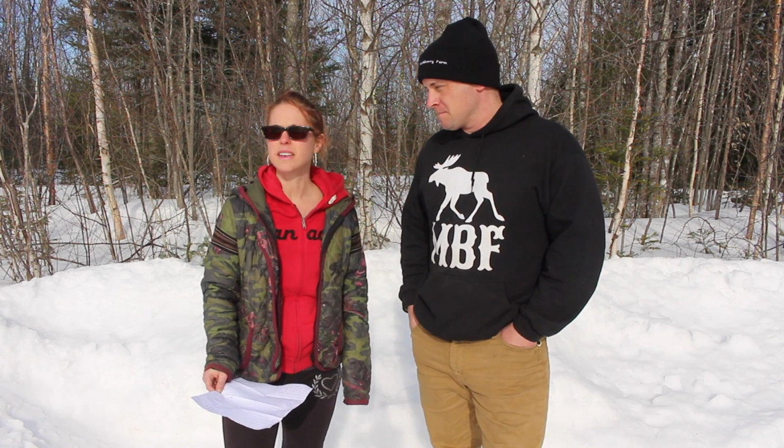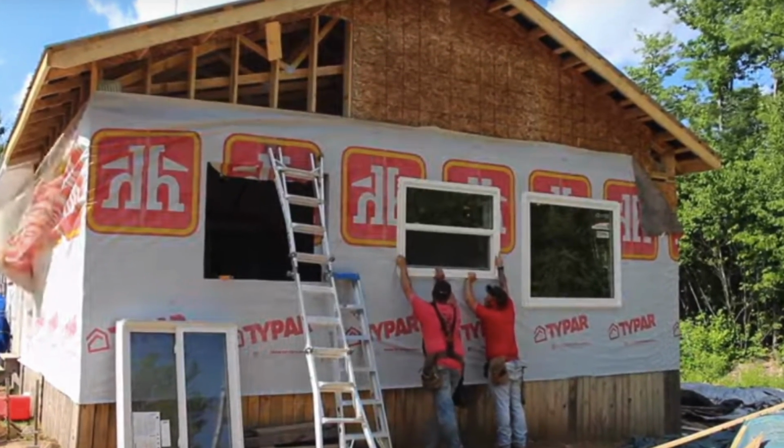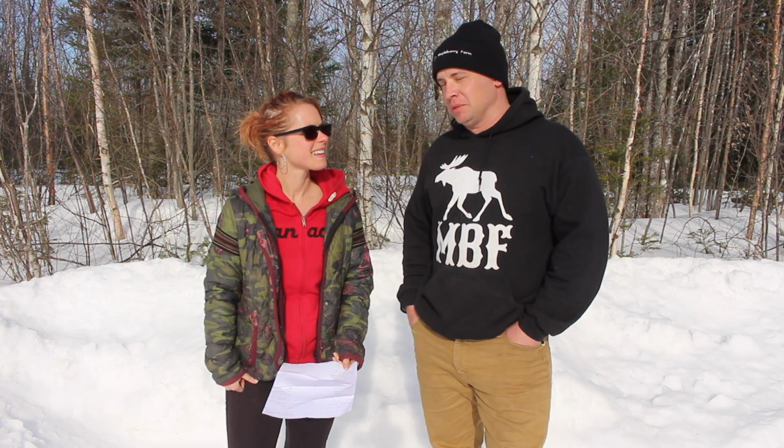For the extension, we bought 3 new windows once we built it, and that cost about $690 for those windows. They were ones that somebody else ordered the wrong size, so we kind of benefited by just saying, well, we didn't really care. So we got them for a deal.